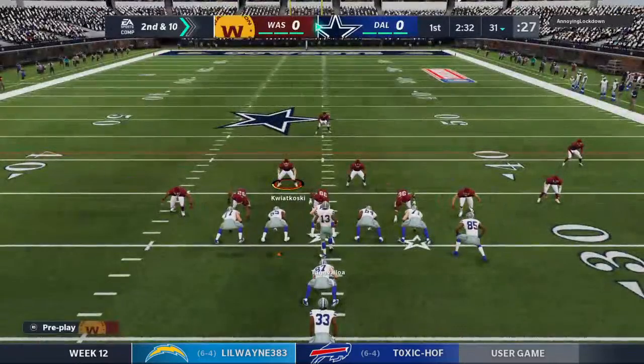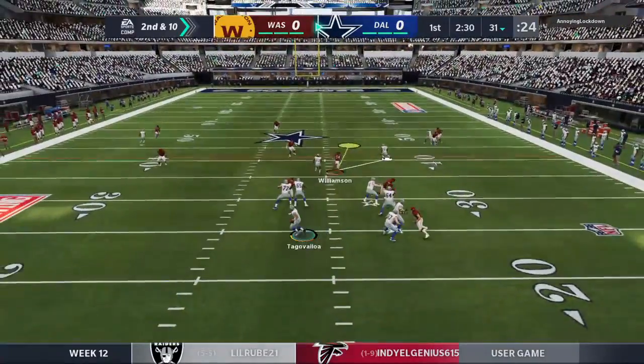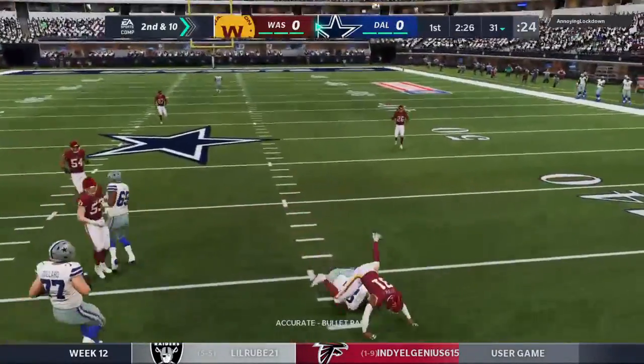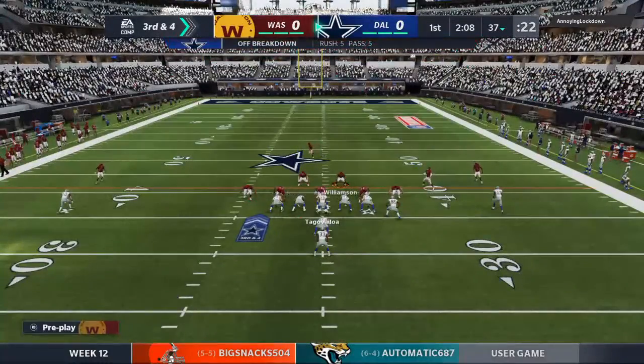Line of scrimmage, the 31 as they line up, second and 10. Here's Tagovailoa to throw. Dancing to his left. Now he'll dump it underneath to his running back. Complete. They get 6. That'll leave them with 3rd and 4.